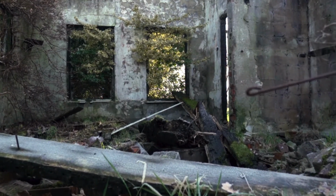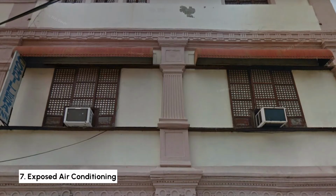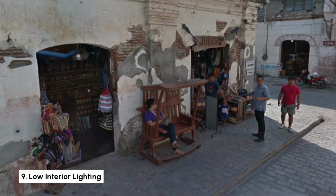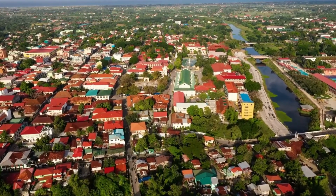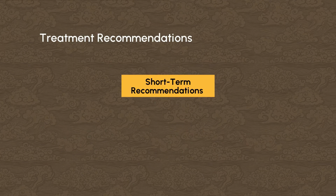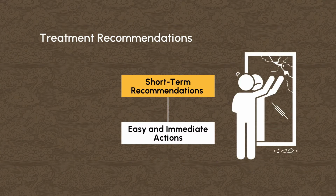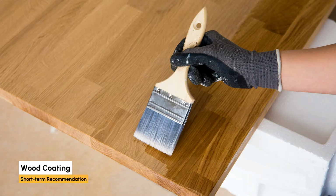Other building issues include decayed windows, uncontrollable vegetation growth, exposed air conditioning, exposed electrical wiring, and low interior lighting, which our survey participants stated hinders one's full immersion into the city's heritage. For the treatment recommendations of these building issues, we divided them into short, mid, and long-term aims. The short-term recommendations are inclined towards easy and immediate actions in restoring structures that are visually deteriorated, such as wall plastering, brick replacement, and wood coating.